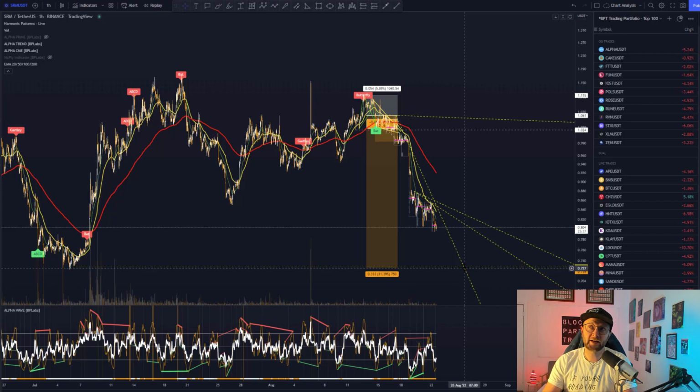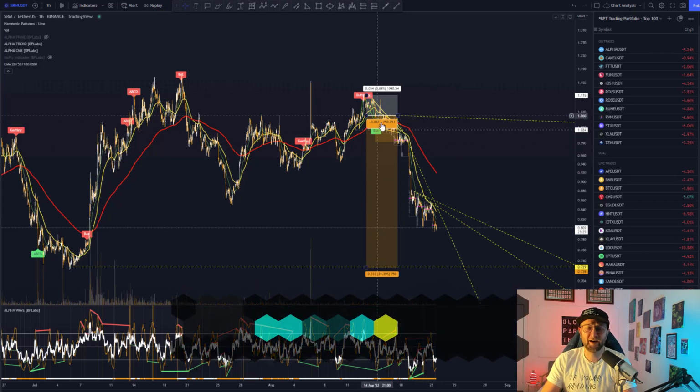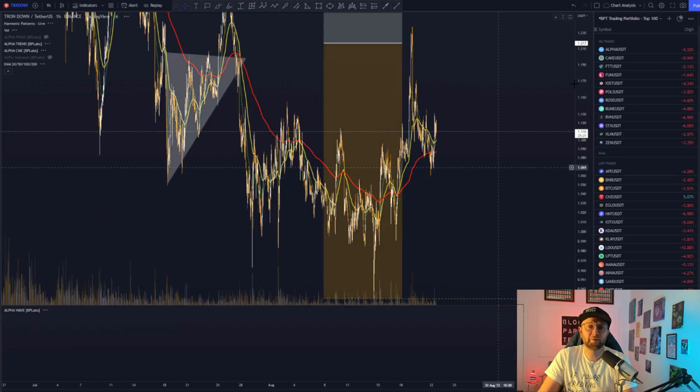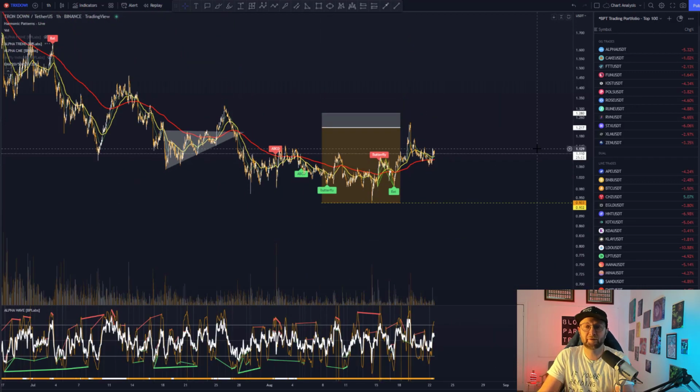Because if it does dip down and it flies back up, I do really want to catch those. And with a lot of these, if I've only got one safety order, I can afford to be a little bit knife-catchy, and that will bring down the average buy price by so much and do a lot of the legwork for us. Whilst also, I think the rally will be pretty fast and hard.